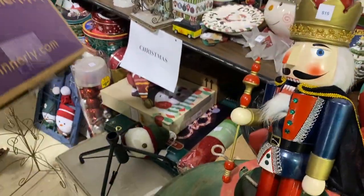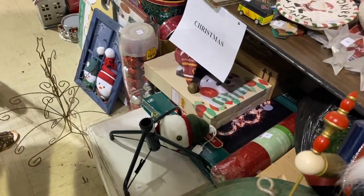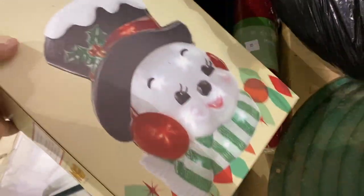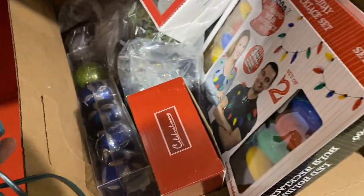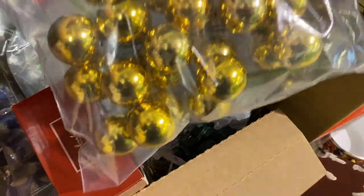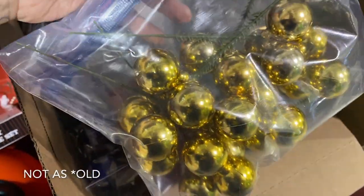Hi. Anything? A couple of interesting bags or things. That's cute, the Cracker Barrel snowman. These have plastic on the end, so they're not as new. Probably anywhere, it could even be from the 90s, so these are newer.